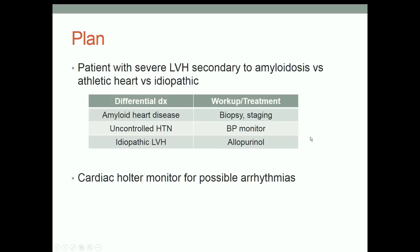And so what do we do? What do we treat with? Should we do biopsy? Uncontrolled hypertension, blood pressure monitor, which we have, a 24-hour monitor. So we monitor with Holter, and LVH can precipitate arrhythmias, and we worry about ventricular tachycardia. Allopurinol. Have you heard of allopurinol for treating idiopathic or any kind of left ventricular hypertrophy? Yeah, there certainly were a couple of articles with diabetic and ischemic heart disease, where people were treated with allopurinol and there was regression of left ventricular hypertrophy. I'm not sure what that's all about, or if it's been duplicated by any other group.